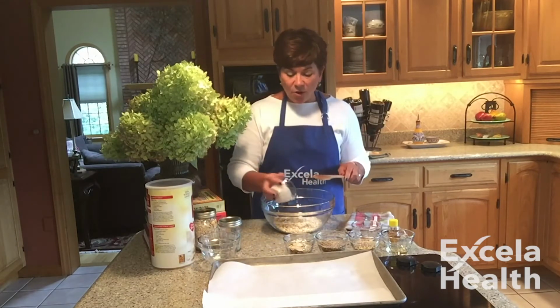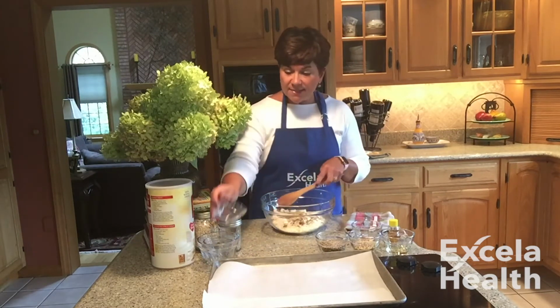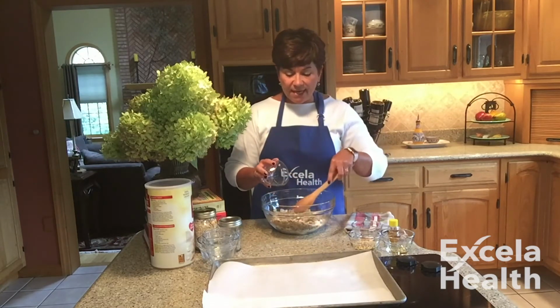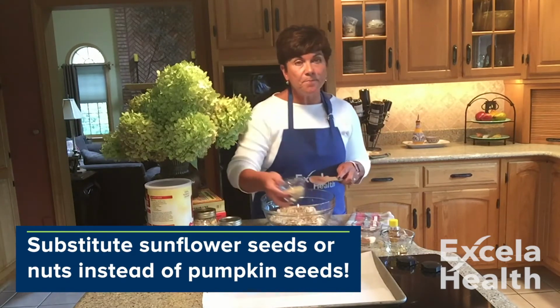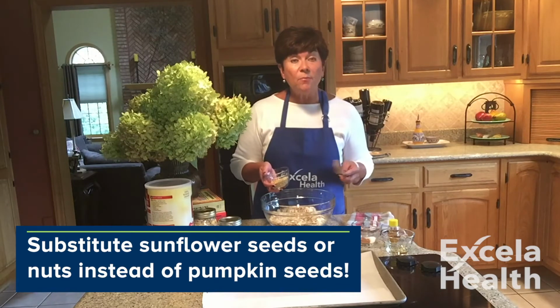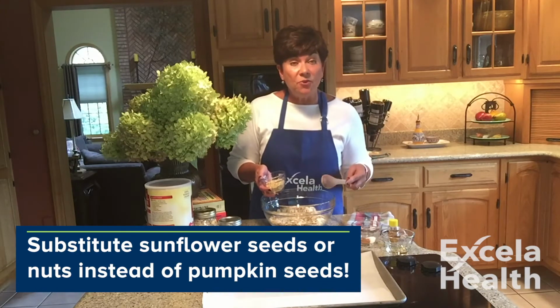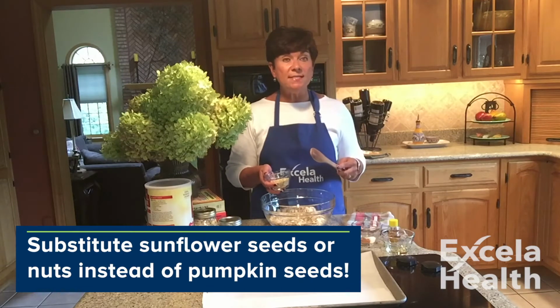So I just poured in my oats. Next is the flaked coconut. Now, my flaked coconut is already sweetened, so I am not going to be using the honey in the recipe. Next in go the almonds, and then the pumpkin seeds. If you don't have pumpkin seeds, you could use sunflower seeds, like the sunflower kernels that we talked about in a prior episode. You could also use any kind of nut if you don't have almonds. I think pecans or walnuts would also be very tasty in this recipe.